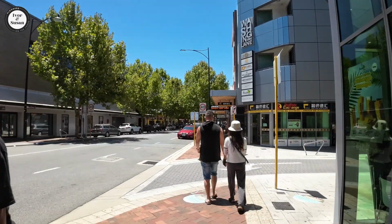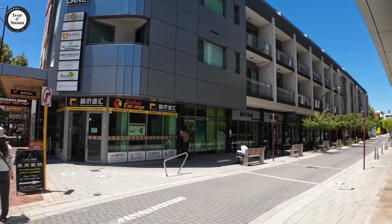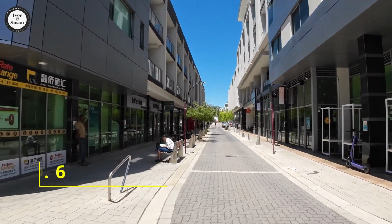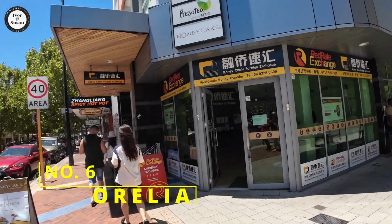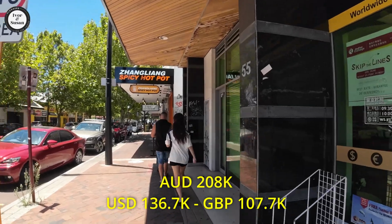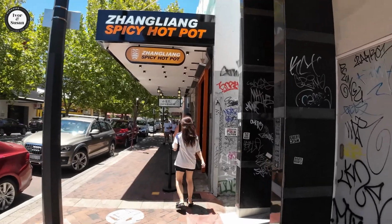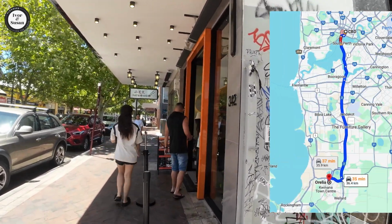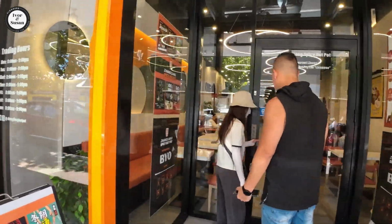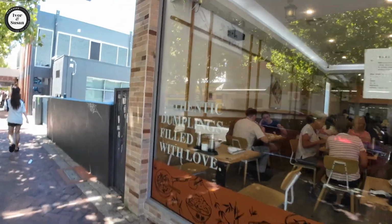Number 6 is another suburb that we've mentioned quite a bit. It's a southern suburb of Perth, Western Australia, and it's called Aurelia. Now the median unit price there, guys, is only 208,000 Australian dollars, and it had a growth spurt of 15.6%. How good's that? And it also only takes about 6 days to sell a unit out there.